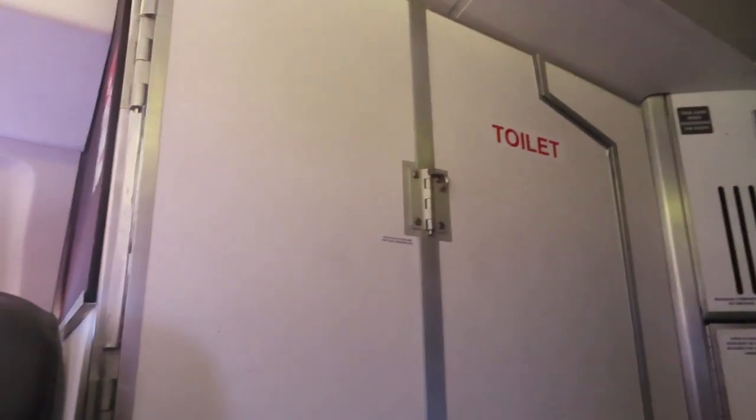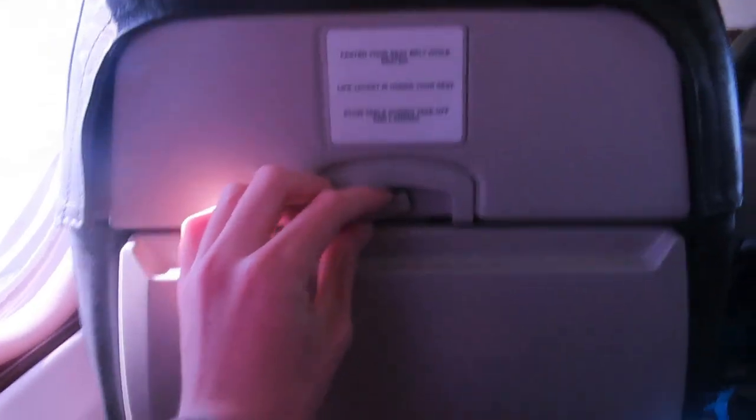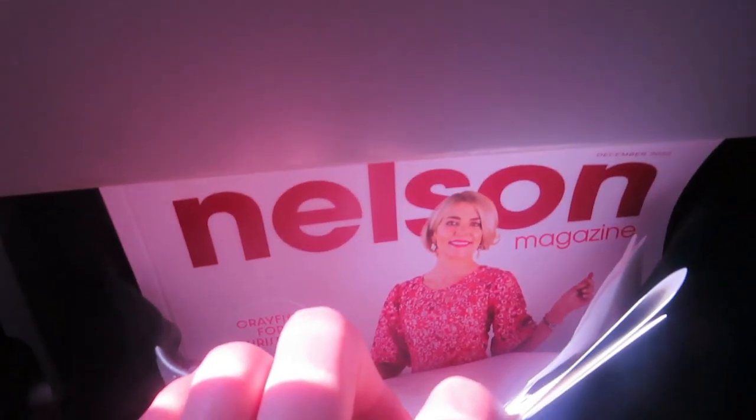I will now go over the seat features on board this Jetstream 32 aircraft. The tray table folds down from the seat in front and is a nice size for a laptop. There is a large seat back pocket containing safety card, sick bag and Nelson magazine. The legroom is incredibly generous. I can't find any info about the seat pitch, but a guess would be around 34 inches or 86 centimeters.